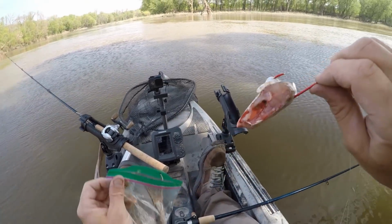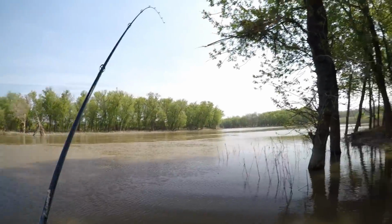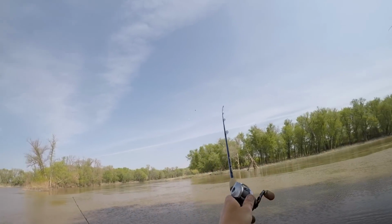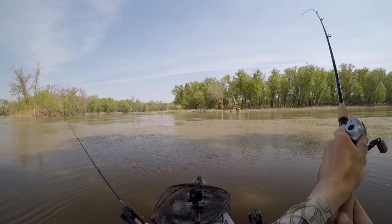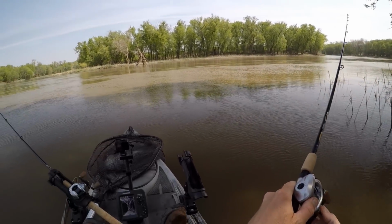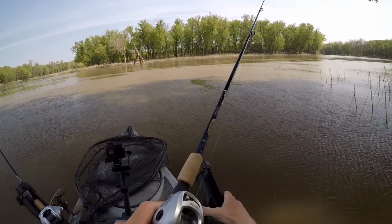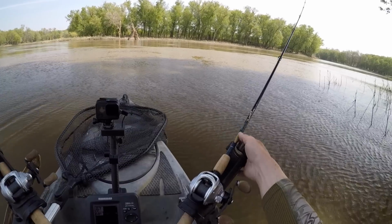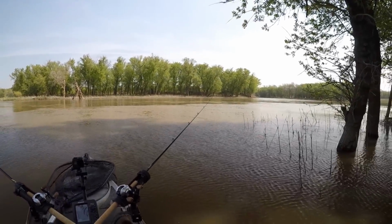There we go. Another big old hunk of cut bait. I didn't get it out quite as far as I wanted to, but that might actually work right there. We'll let it sit for a little bit. If nothing else, we can toss it out a little bit farther. Now we sit and wait.